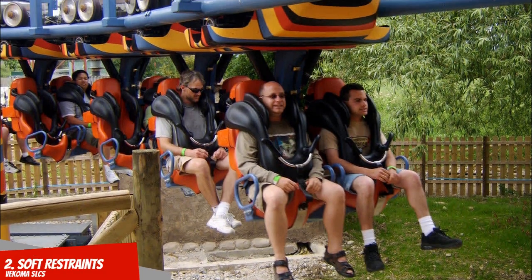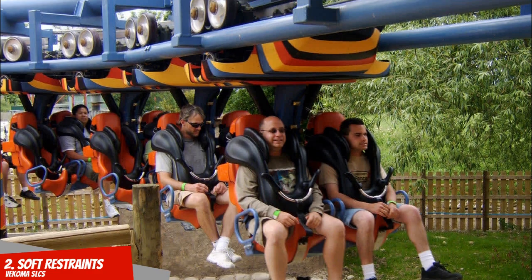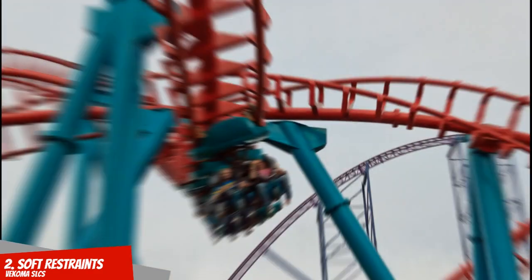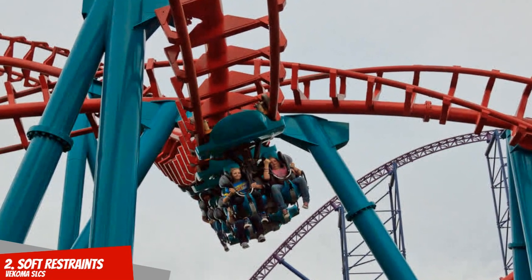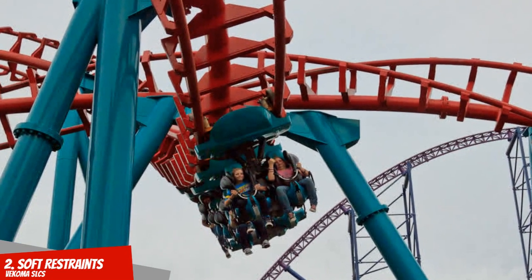Yes, you heard me right. One of the reasons that I like SLCs is because of those restraints. I understand that they're quite close to your ears, but I really don't mind it because if they were further away, your head would pick up more speed before bashing into the restraints. When they're so close, the impact is minimized.